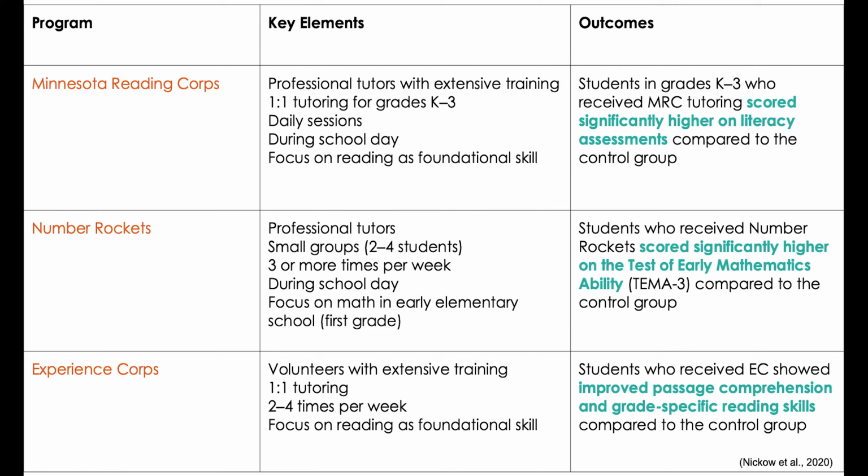One of the reasons we think that during the school day is important is that it's easier for kids to get to. It doesn't present barriers for families. So again, they had significant impacts on reading, particularly reading passages and specific reading skills for that grade level. So the idea here is that a successful program, a program that demonstrates an impact on student learning, doesn't have to have all of the characteristics, but they mix those characteristics in such a way that they're taking the best of everything and they're also seeing results.